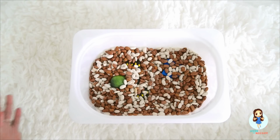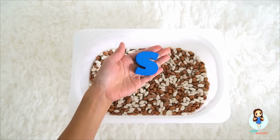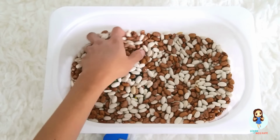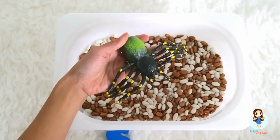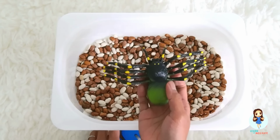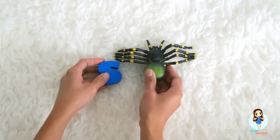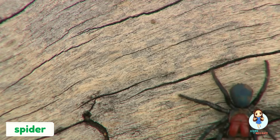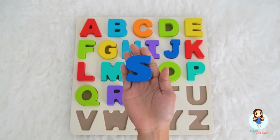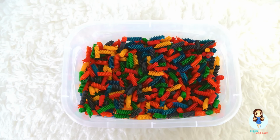Our discovery bin is right here. Let's see what letter we could find. Oh, we found a letter S. What is the object inside? Oh, what is this? It's a spider. S is for spider. Where will we put the letter S? Right here. S. Let's see what's inside this discovery bin.